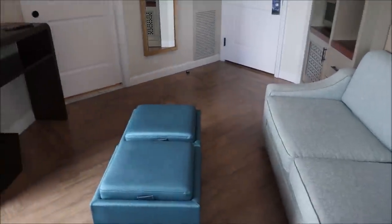But I think I'm gonna put the bed back up. Can do it one-handed, but it does take a little strength. Oop. There we go. Back to normal.